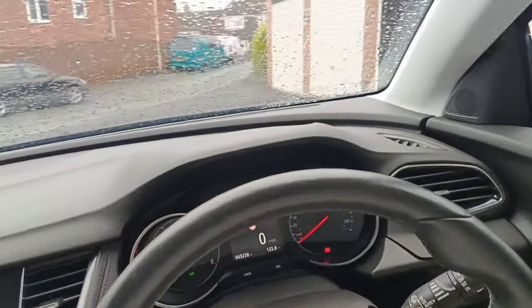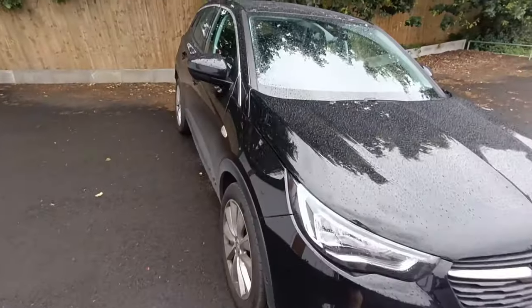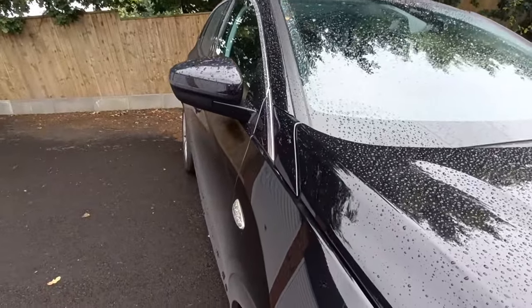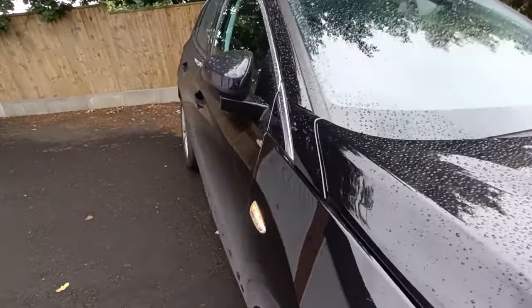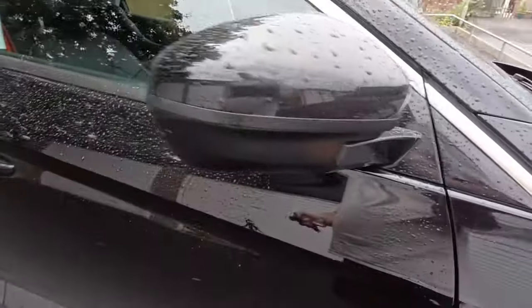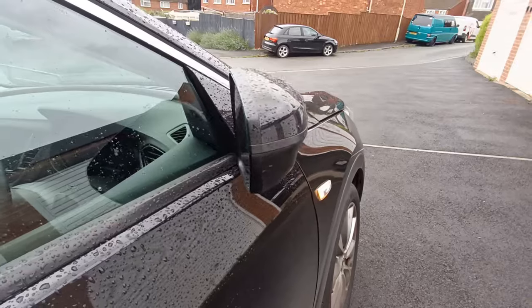Now, let's talk about the other good things with this car. The first thing I like about the car is the fact it's got folding mirrors, not only when you lock it, but also you can do it manually in the car. So if you're in quite a tight area, you can fold in and out the mirrors whenever you please.